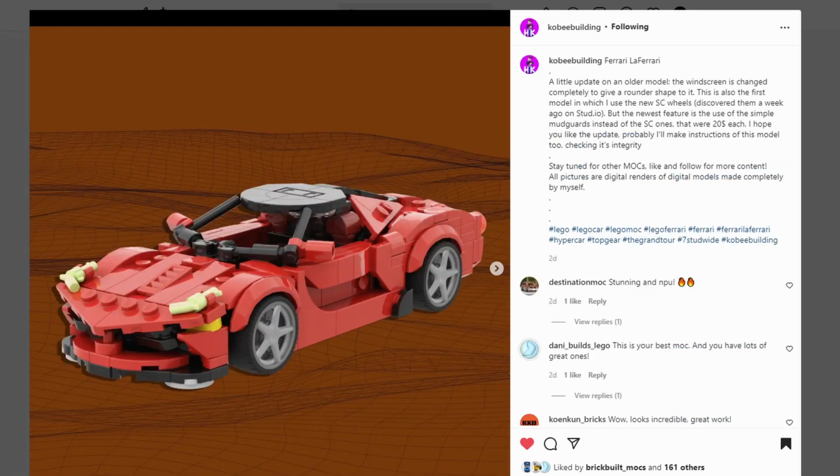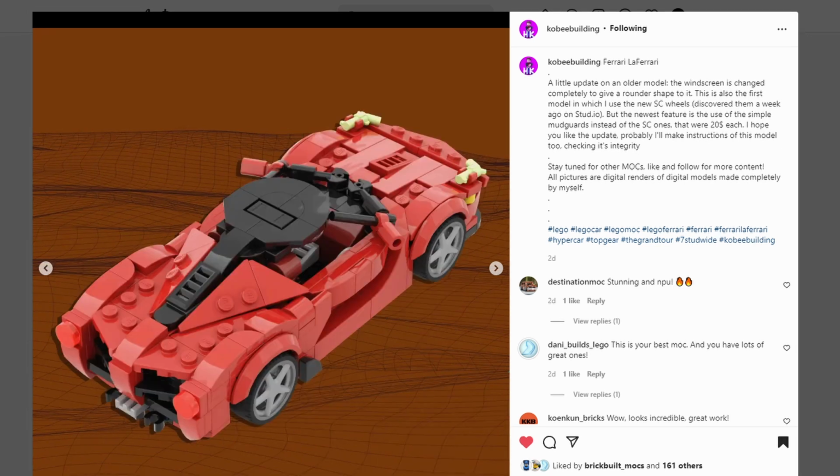Next up we have this Ferrari LaFerrari by Kobe Building, and this is an update of an older model, and it's a really crazy looking model. Kobe Building is definitely fairly well known for his 7-wide building, which is really insane. He's one of the best 7-wide builders, and as you can see, it's a really crazy model. Tons of intricate techniques. Looks very good. It's very accurate. A really cool technique for the headlights with the pistols in that very light green color. I think that looks very nice, and I really like the angle that he's got these wedge plates at for the C-pillars, I suppose. That looks amazing as well.